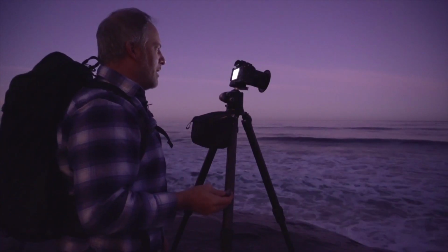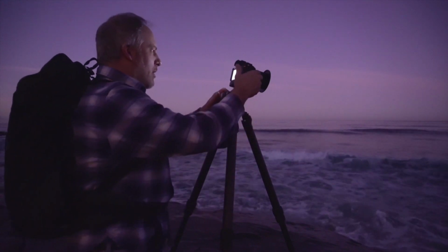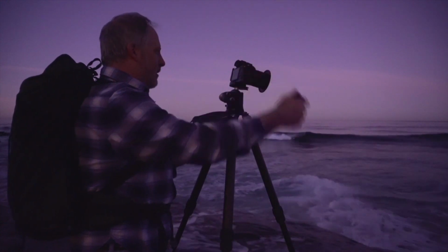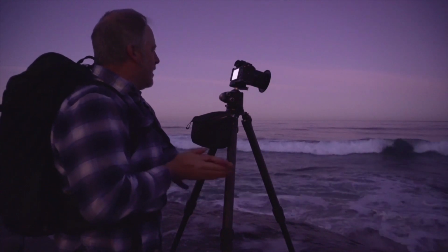And now, because of the long exposure, it's probably going to be more rock than wave, or then ocean. I think I want to tighten up this comp a little bit. Let's fire that one off. And my remote's still not working. So let's see. I fire it off.